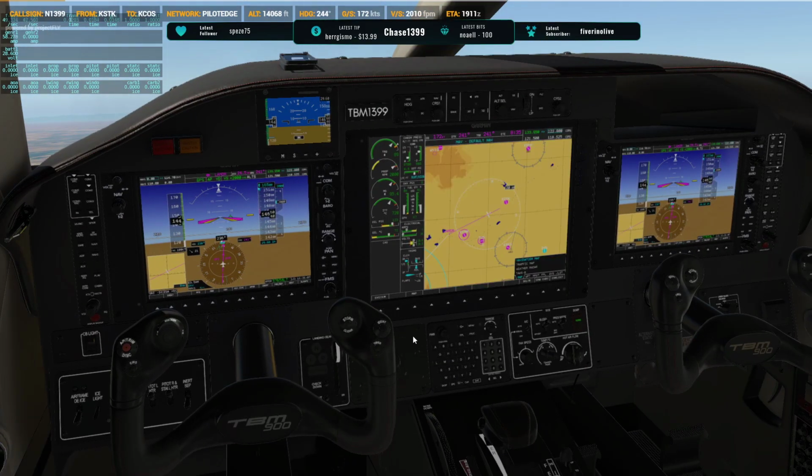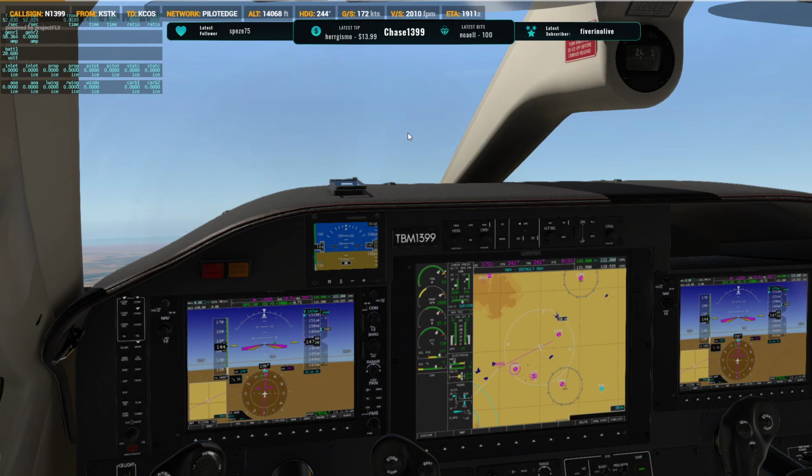Your 139 or Niner radar contact 26 miles northwest of the Akron VOR altitude case now 15,000 clear to Colorado Springs Airport via direct Lufsi and then direct climb and maintain flight level 220. Clear to Springs, direct to Lufsi, then direct climb maintain flight level 220, TBM 1399.